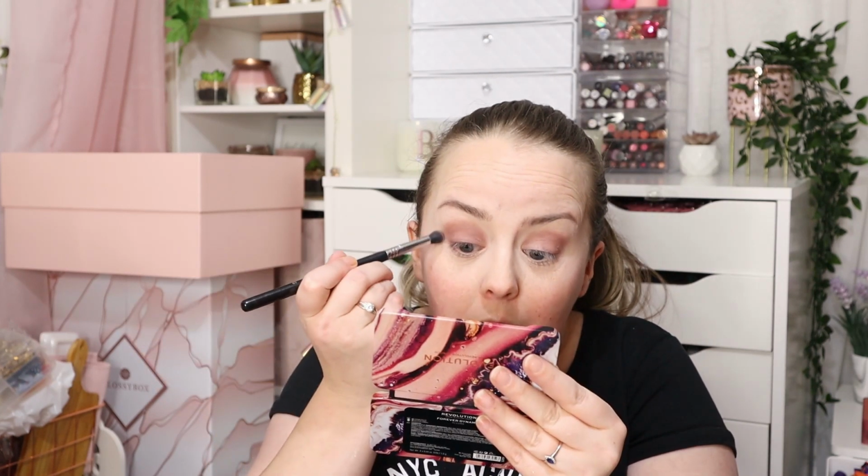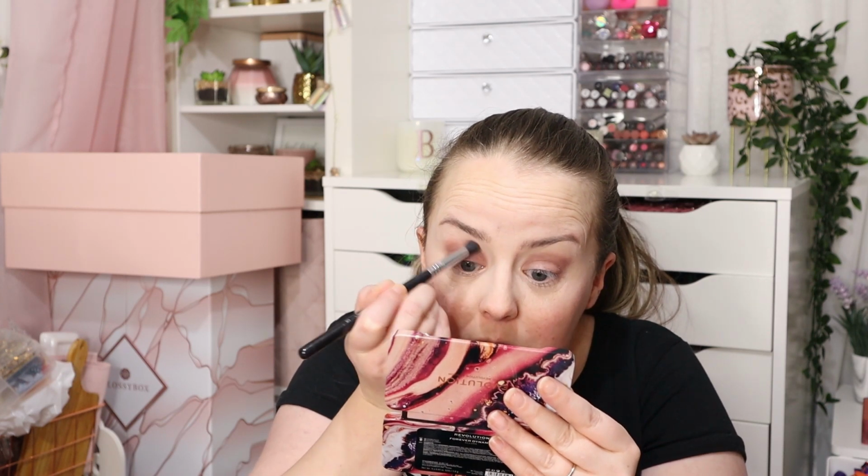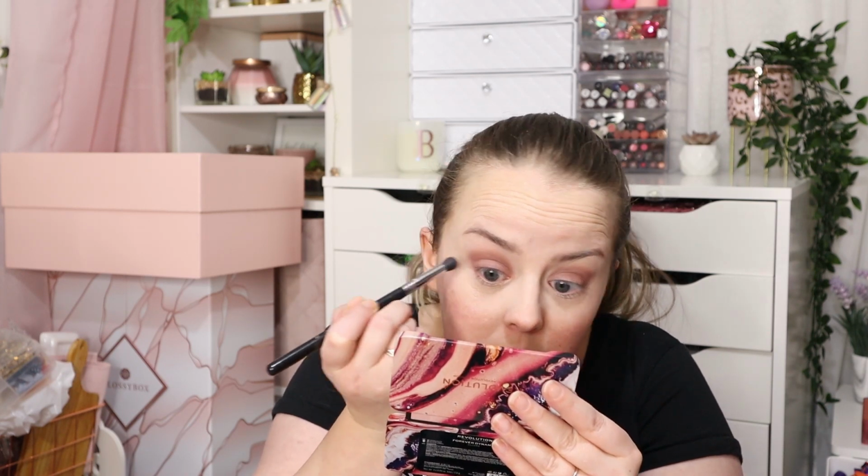I'm happy with the placement of that first colour. What I'm going to do now is take this pale shade here on my brush, and use that to help me blend out the edge. So I just want to soften the outer edge of this colour. Yeah, so I'm fairly happy with that.